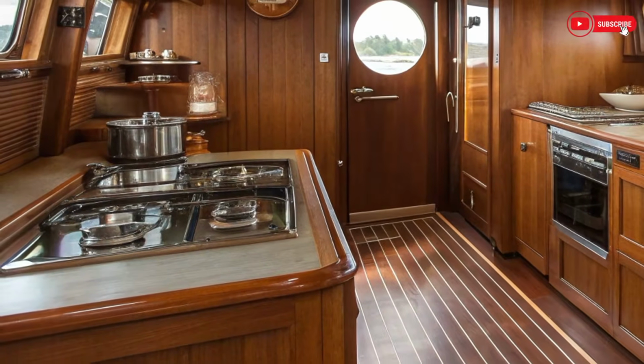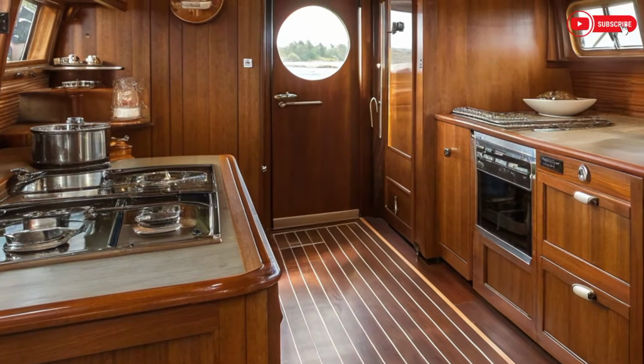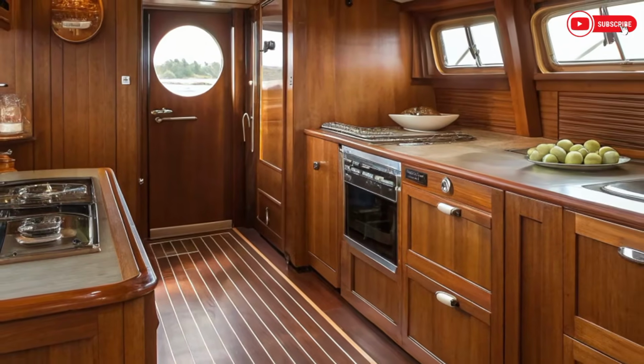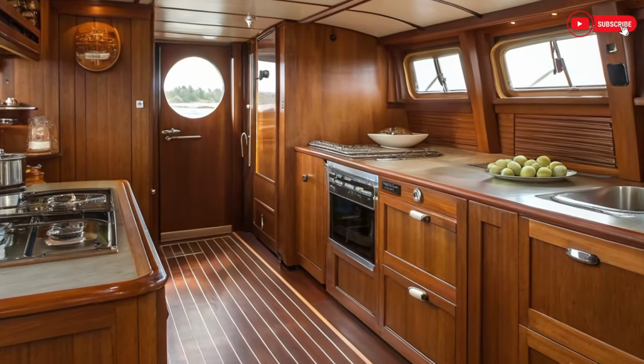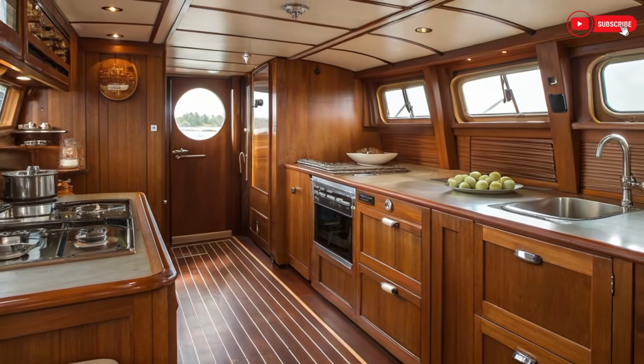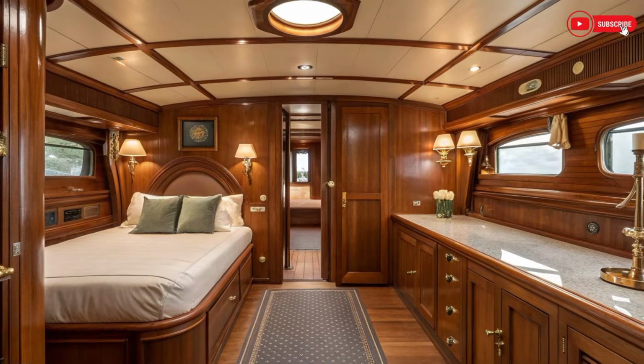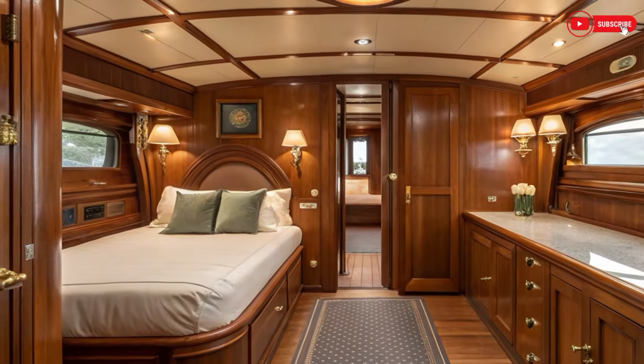Despite its modest size, the galley reflects the same dedication to craftsmanship and quality materials that define the rest of the yacht. It's a space where practicality meets classic style, ideal for preparing meals while underway or enjoying longer cruising trips. The owner's cabin is the epitome of comfort and understated luxury.